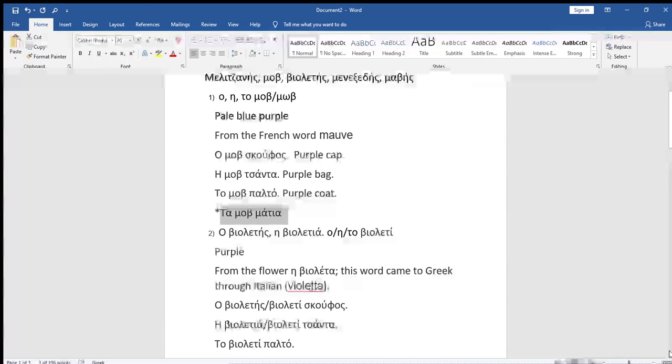This word originally comes from the flower, from the name of the flower, violeta, violet. It's an Italian word. We took the name of the flower from the Italian language. Now let me go through some examples.